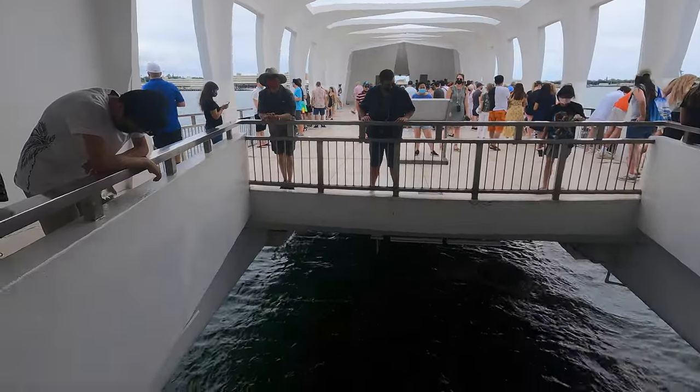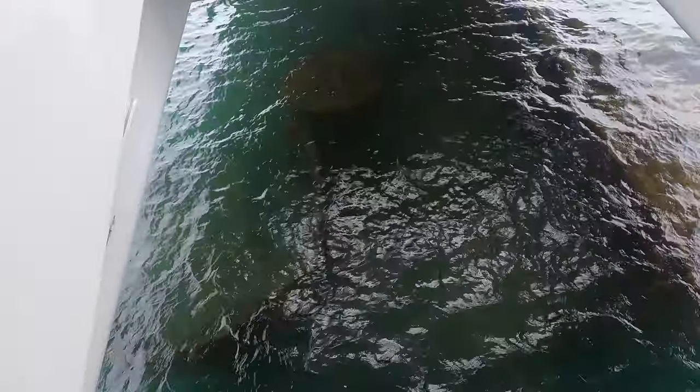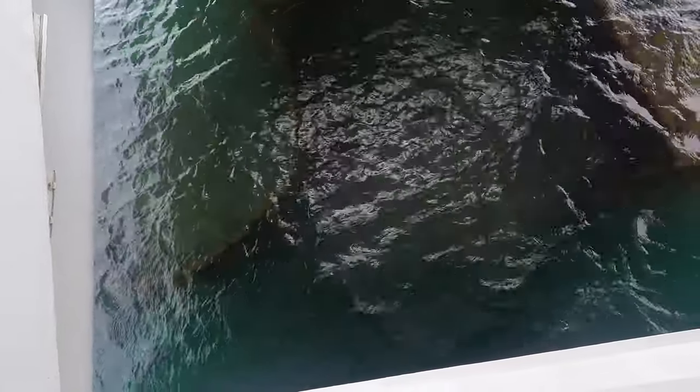Did you see the smaller one? The smaller by the ships. So those names are people who were on the ship that survived, but they wanted to be rested with them.